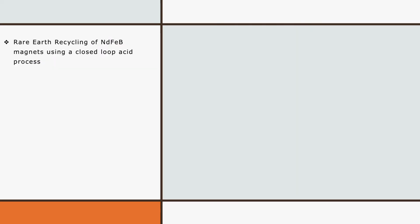Furthermore, a closed-loop acid process was employed in extracting rare earths from neodymium iron boron magnets. Because of the acid waste solution discharge problem, this method was developed whereby the extraction was based on corroding the magnet with hydrochloric acid.